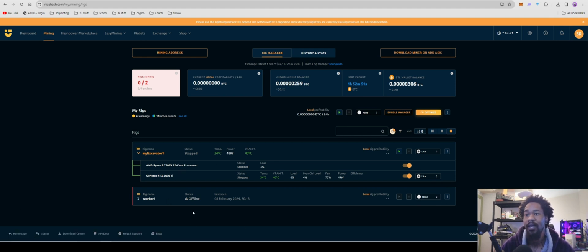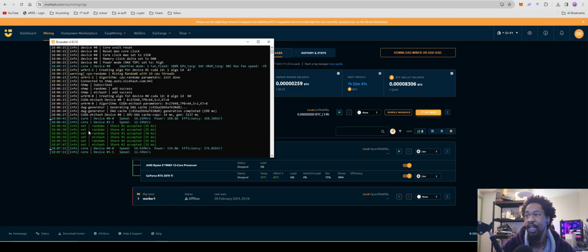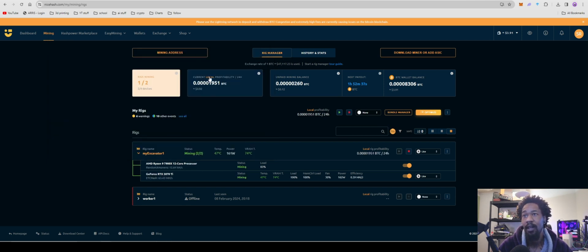Yeah, so super quick, super simple, easy. As you guys can see, I'm hitting shares on RandomX and ETC hash. Those are the two algorithms NiceHash has picked for me to mine. And yeah, I'm mining some crypto. Eventually, you'll see right here, my profitability will start to go up. Definitely make sure your temps and your VRAM stay in the green. Don't want to kill your stuff. Right here, it'll show you your power and then your efficiency, your megahash per joule.